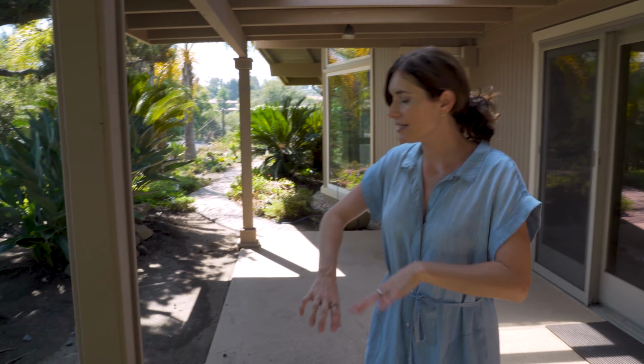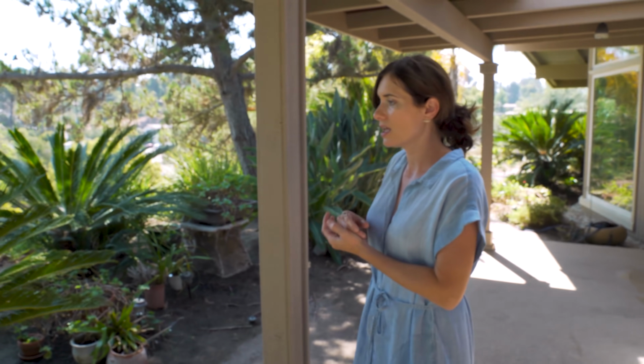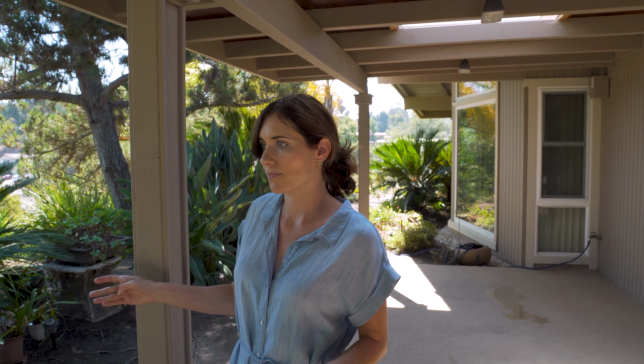But this area I definitely want to grade and flatten out. And we have kids, so we want something to hang out on and use. So I'll probably put turf here, some sort of lounge or play area where we can lay out a blanket. We're trying to take out some of this space and use it as backyard space, or gain it back instead of making it just a barrier of plants.